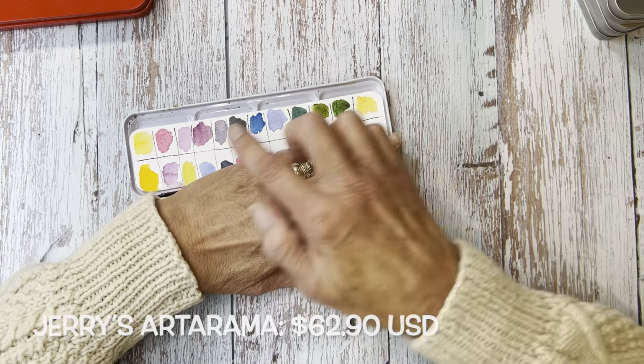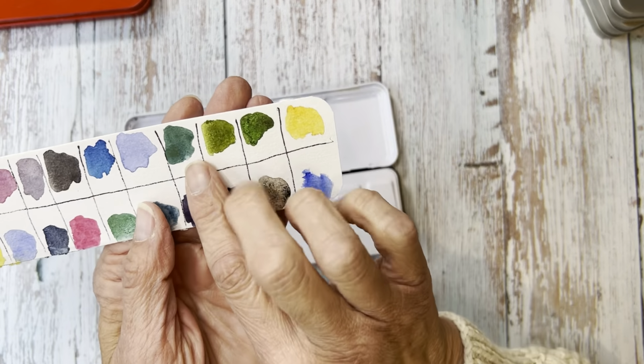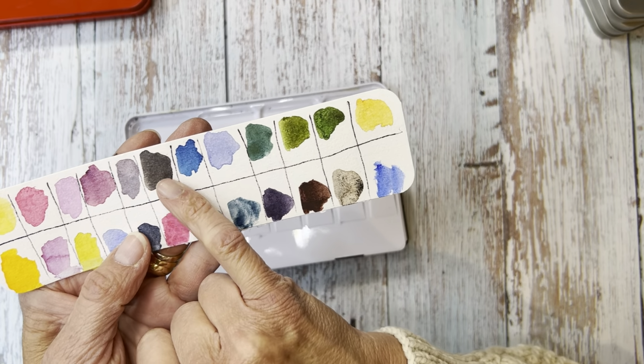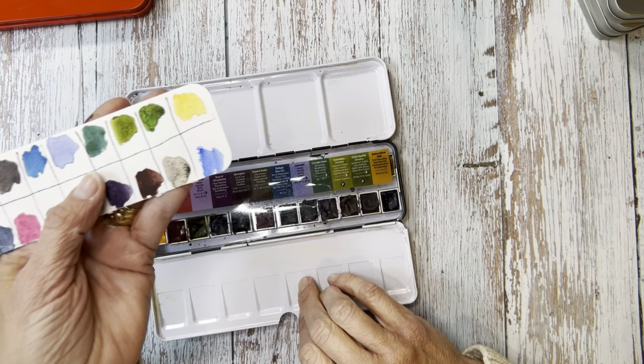Now, the ones that come with the set is this top row up here. There are so many granulating pigments in here. It's amazing. They have Moon Glow, they have the Shadow Violet, they have the Primatech greens over here, and I'm gonna have to look those up because I don't remember.